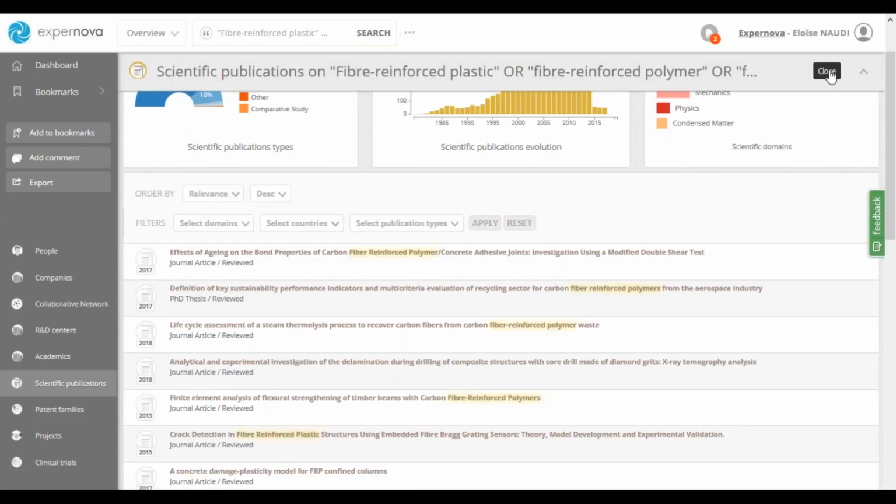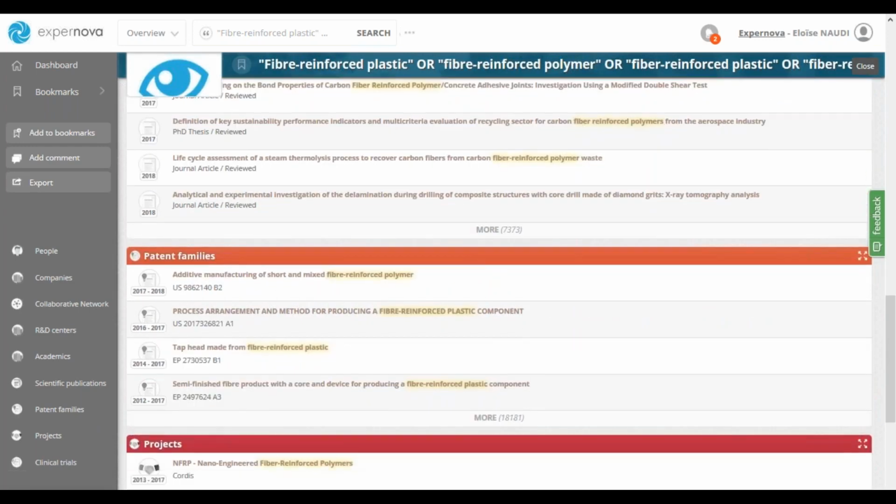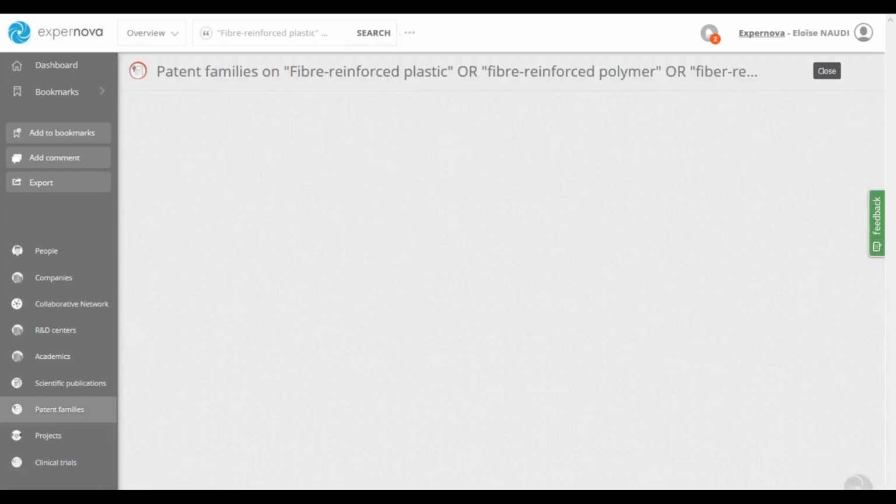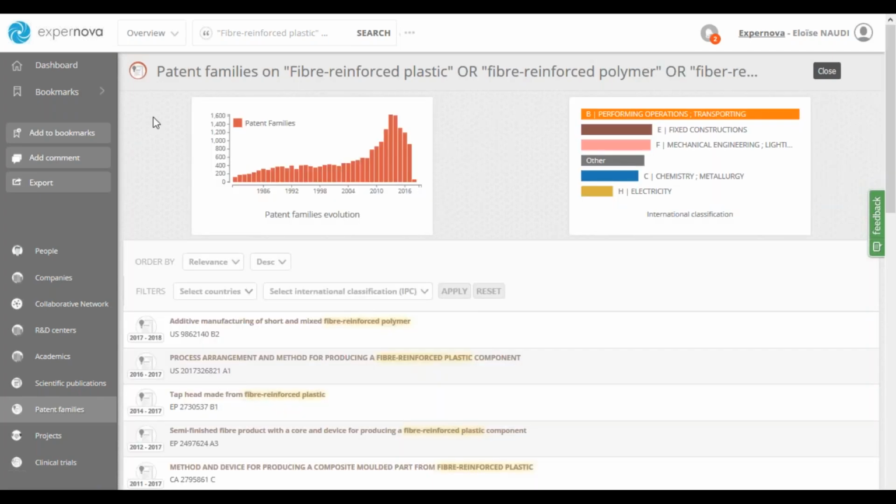Now, let's see the patent families. It works exactly the same way as for the publications. You can either access the patent families directly from the dashboard, or you can click on More to access the full list of patent families. For the patent families, you still have order and filter options. For example, you can filter all the patent families by international patent classification. It works the same way as for the publications. To access a patent family, just click on its title.